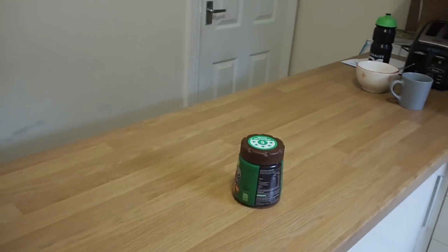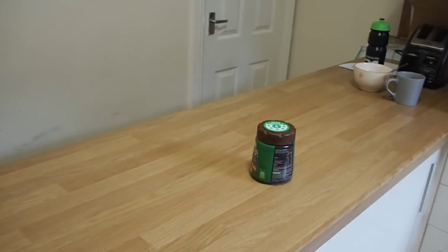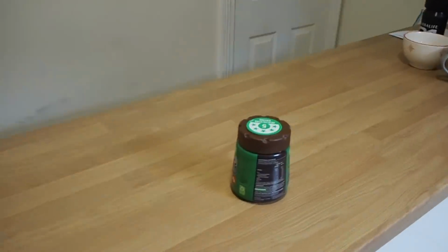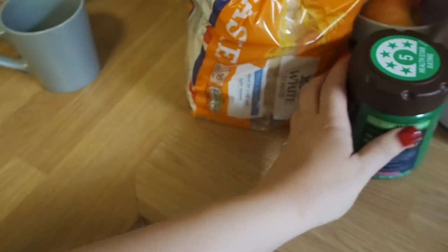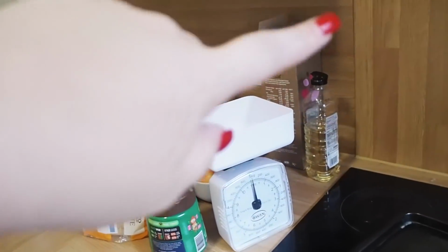So I usually revise down here as well, because being winter, the light goes really quickly, and my desk is by the window, so I literally have no light there because I don't have a lamp. And we've got this as well. Yeah, I've got that from my Degusta box a few months ago. But yeah, that's that little area there, and everything else is just cereal, oil.